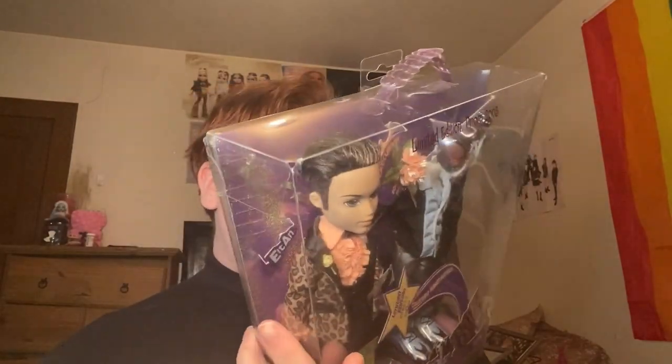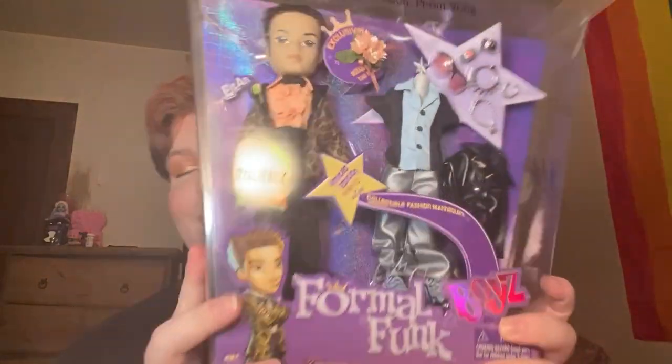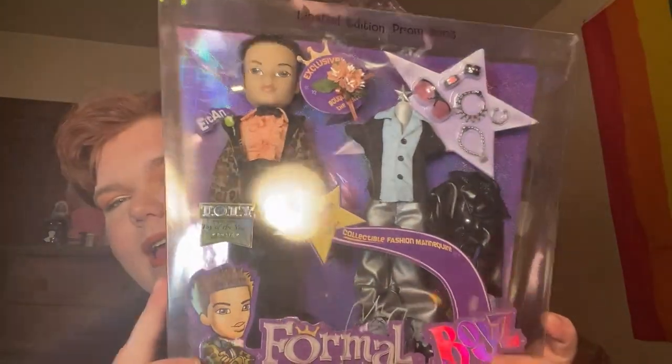And it says, I come with four-piece formal funky wear, two-piece after-party outfit, two pairs of shoes, cool threads and fashion icon, collectible boutique for the Bratz, and tons of style and stuff. I love Bratz branding so much. So cool. All right. And yeah, he is number 6,852 out of 23,400. Whatever that means.